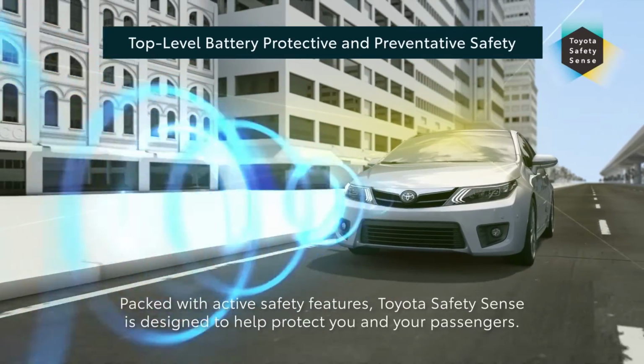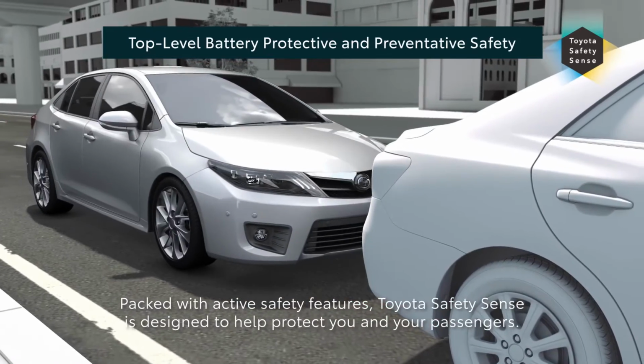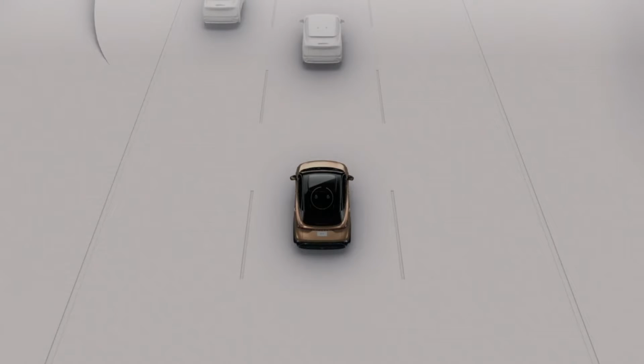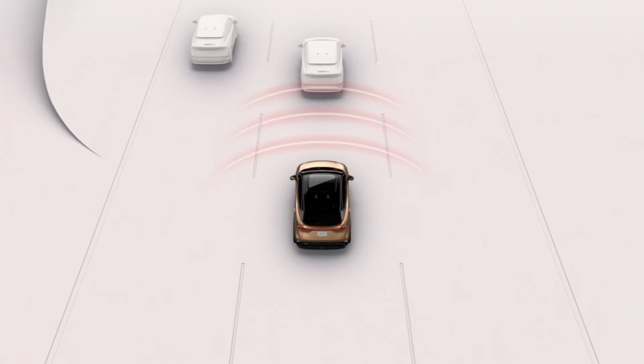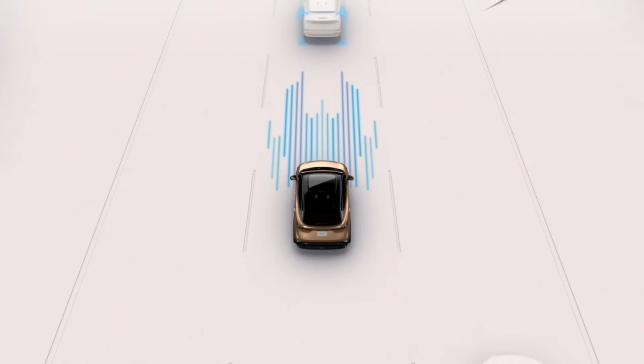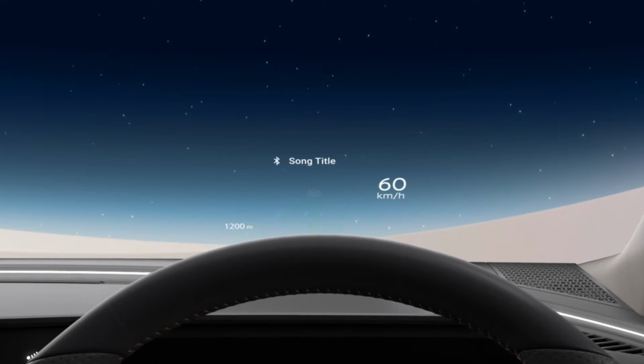There's similar standard tech features like collision avoidance and lane keeping in both. But Nissan goes a little further with its Pro Pilot Assist. This system allows for hands-free driving in certain single-lane highways. It will also perform lane changes and exit highways. To facilitate hands-free driving, there is a driver monitoring system on the steering column. The Ariya also offers a head-up display.